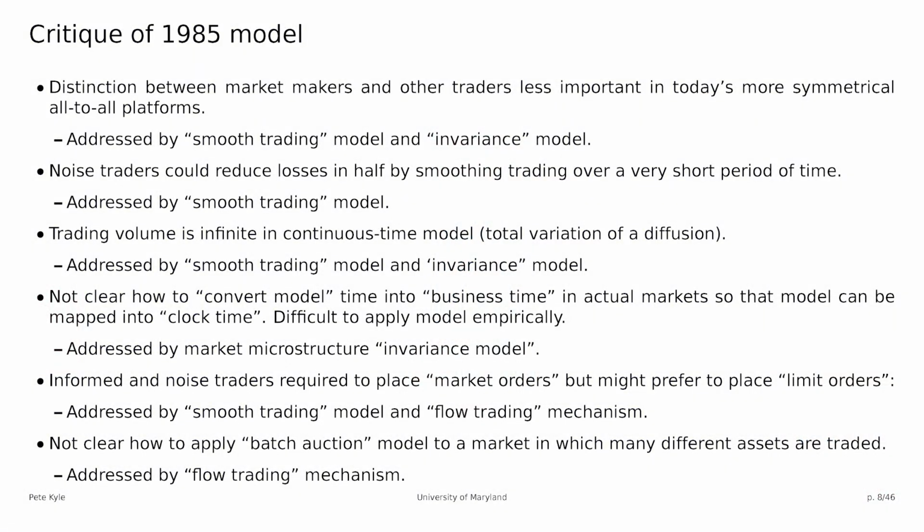Okay, I'm going to step back. It's really nice to be receiving this award, but I think it's a good occasion to step back and say, what needs to be updated about this paper, and how can we bring it to the frontiers of finance today? And so let me give a critique of the paper, and then also see how this critique relates to my current research.